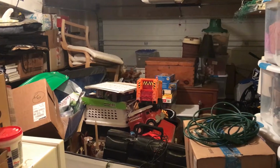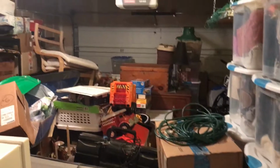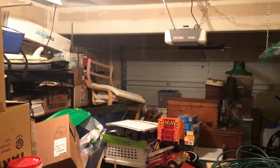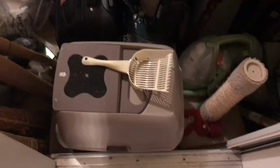I was in so much shock about the garage, I accidentally turned off the video. For inspection reasons, I don't know how you're going to be able to look at the garage. Like, I can't even walk into it, seriously.